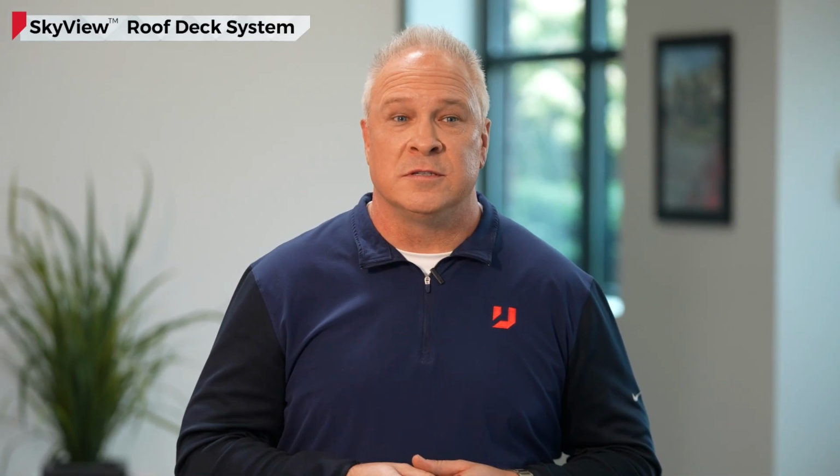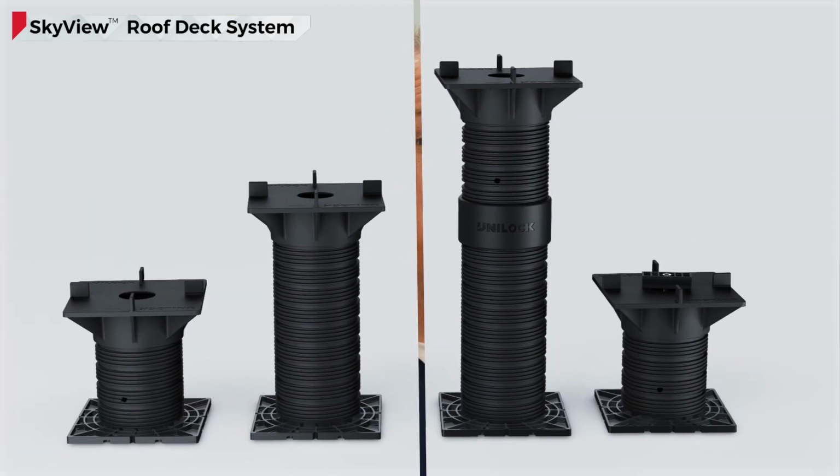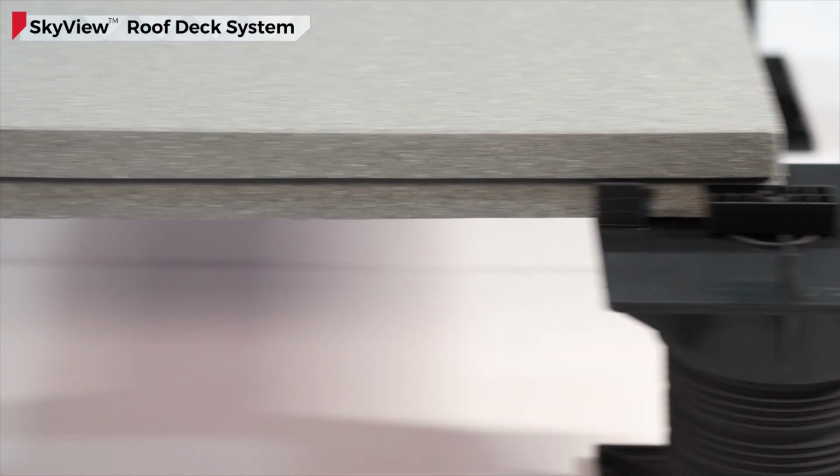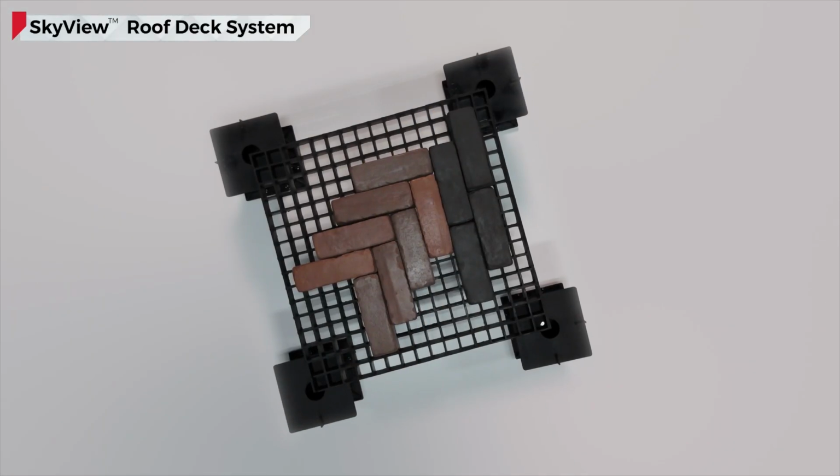And today, I'm excited to share with you our SkyView Roof Deck Paving System. Designing rooftop spaces presents unique challenges, from slope surfaces and structural loading constraints to wind uplift requirements and aesthetic limitations. The SkyView Roof Deck System by Unilock provides the unmatched flexibility needed to overcome these obstacles and bring modern rooftop designs to life. Our comprehensive product lineup features patent-pending adjustable pedestals, pedestal pavers, hidden wind uplift accessories, wind uplift paving slabs, wood tile, and fiberglass grate. Together, these components empower designers to create rooftop spaces that are visually stunning, durable, and built to last.